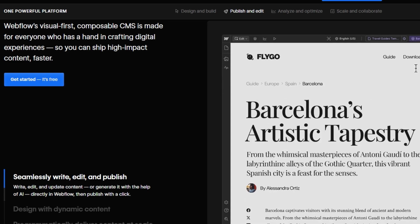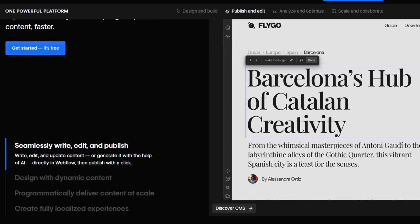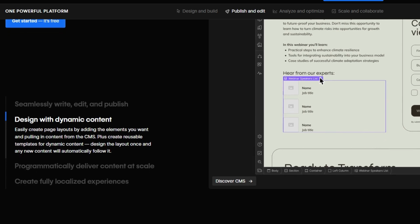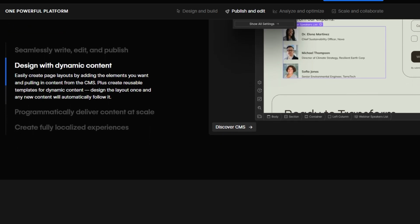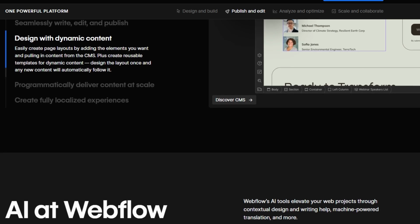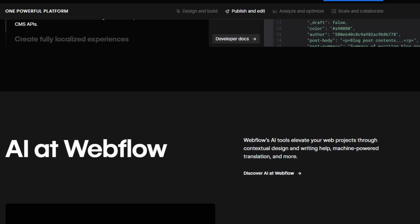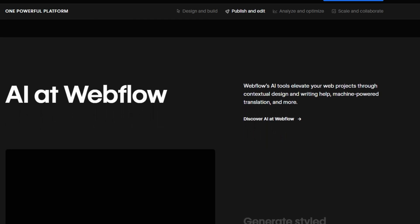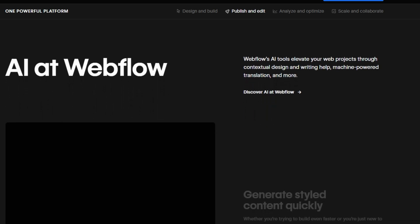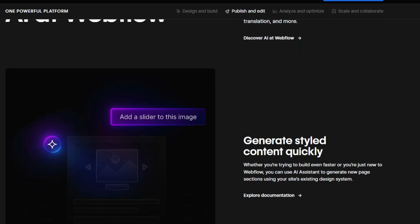It was built for customization. The platform gives you full control over your site's structure. You can design things in a way that works for you, from adjusting individual page elements to creating your own custom interactions and animations. One of the best features of Webflow is its flexibility. You can add anything you want, whether it's interactive buttons, custom forms, or complex layouts.